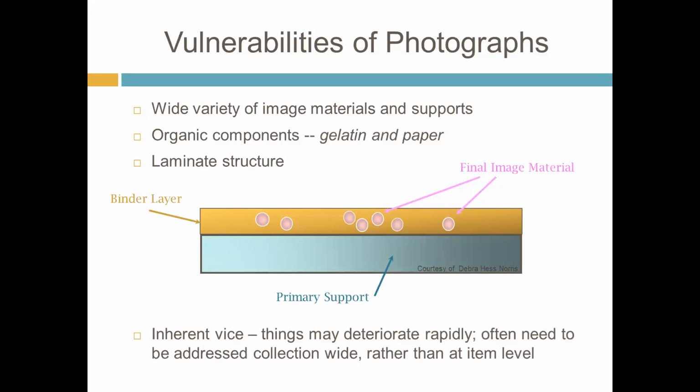Materials with inherent vice will degrade in a normal environment. Photographs include two biggies, which I've already touched upon, color processes and cellulosic plastic films. These will degrade unless you establish cold storage. I'll say more about these later.